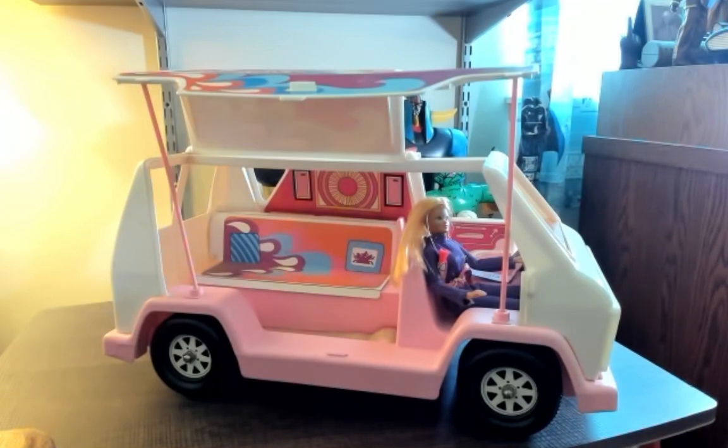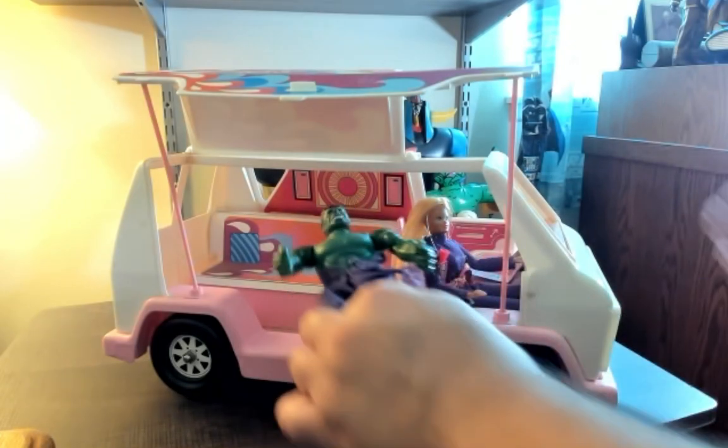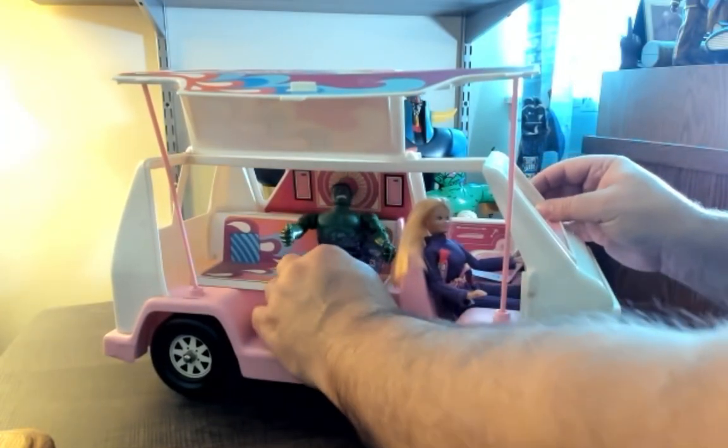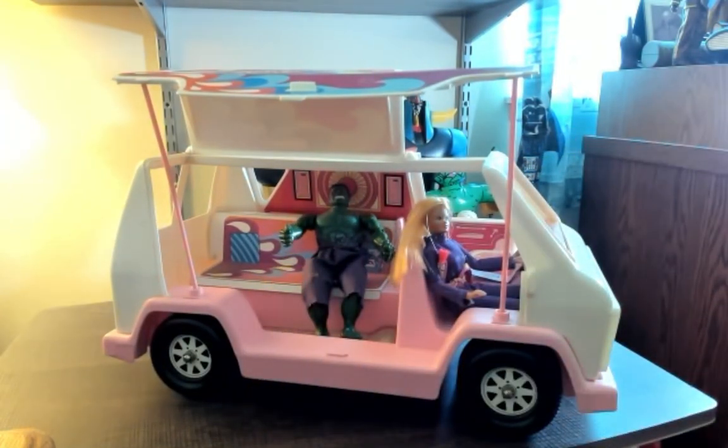Vans, again, even if Vans didn't show up an awful lot in an actual show, they were great for toys because they let's put somebody else in here since I have them sitting around. There we go. Let the Incredible Hulk hang out too. There's a reason he's over here, believe me. There's always a method behind my madness.